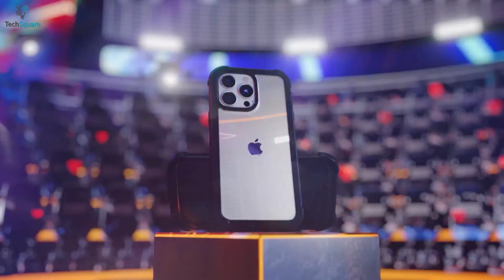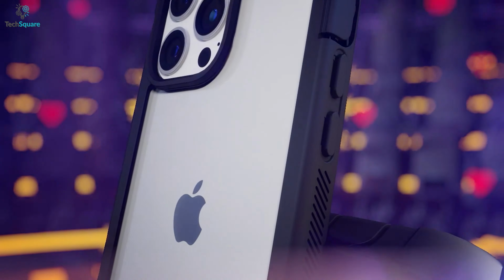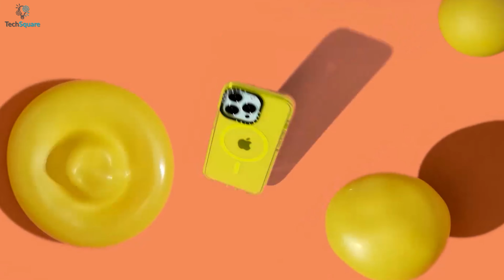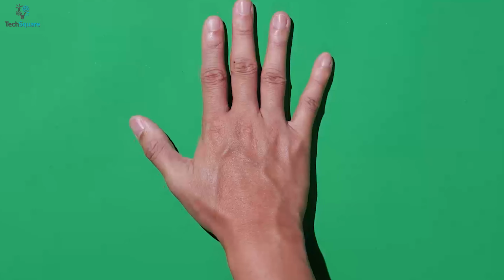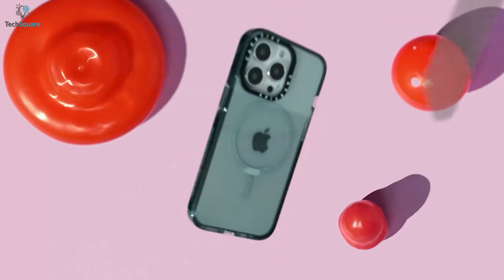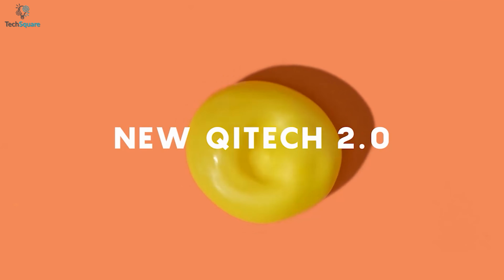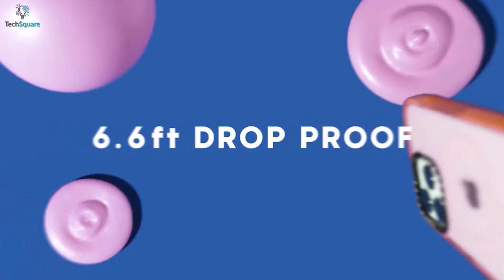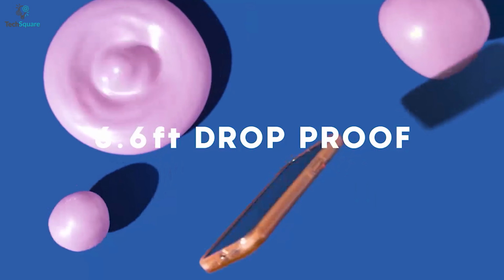Drop protection cases are usually ugly and bulky as they have to provide 360-degree protection even in extreme scenarios, but not with the Casetify Ultra Impact Crush. This case is fully customizable and comes in a slim design while ensuring excellent drop protection. Made out of Tech 2.0, a shock-absorbing metal, these cases meet military standards and can keep your phone protected from drops up to 6.6 feet.